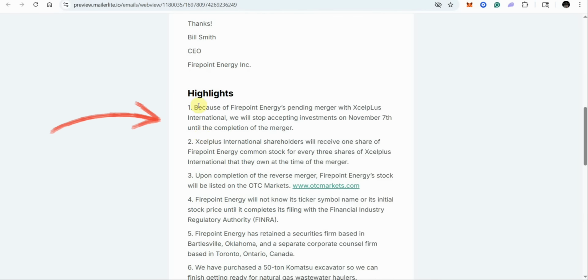These are the highlights. Because of Firepoint Energy's pending merger with Xcelplus International, we will stop accepting investments on November the 7th until the completion of the merger.